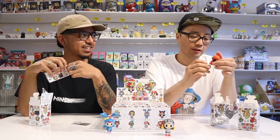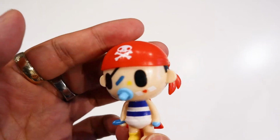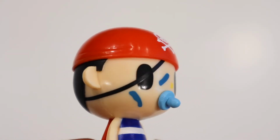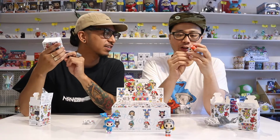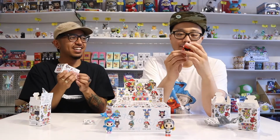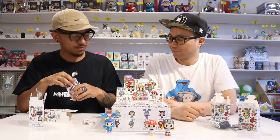What'd you get? Vandal? Little Vandal. He's like a pirate. He's the only one with a pacifier, so he's probably the youngest one. That was cute, with the cape. I like that. I don't know what he's holding in his hand. Probably a crayon. Oh yeah, that makes sense, because he's got drawings on his face.